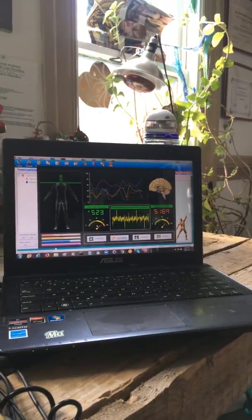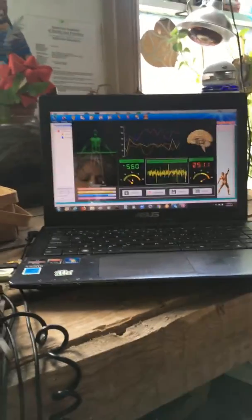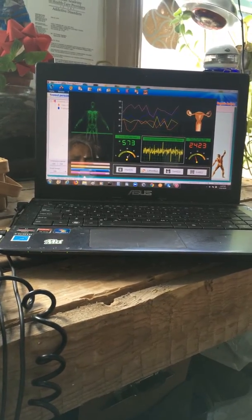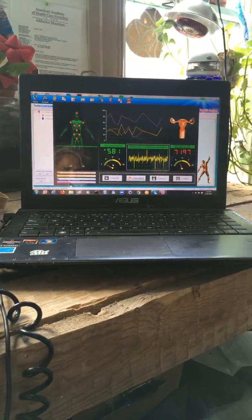Magnetic testing scans the whole body and records the details. So it'll give me a 32-page report.